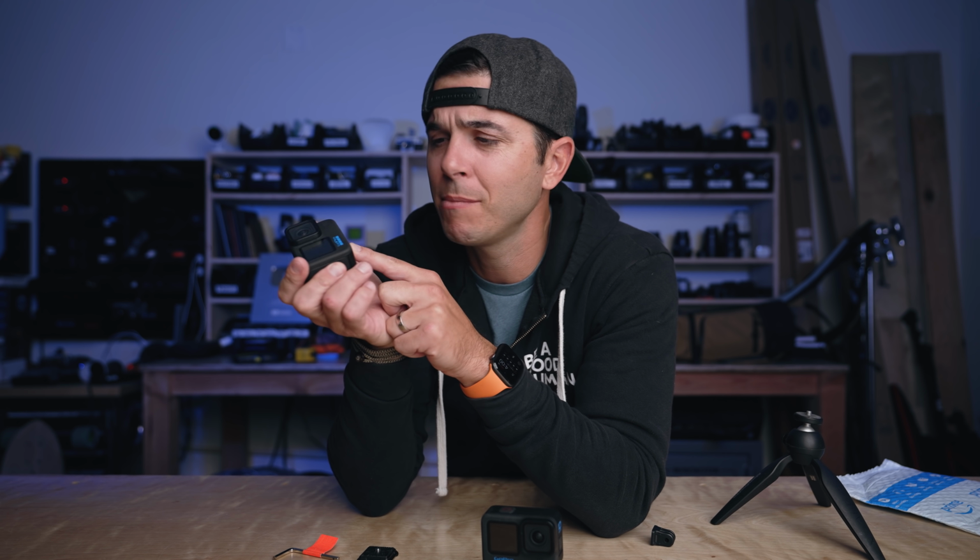All right, let me know what you guys think in the comments below. Is that worth it to you to have a 1/4-20 GoPro? Do you think GoPro should just do this? Like, should the GoPro 11 just have a 1/4-20 mount on it? Because it should. And there's clearly room for it since these guys were able to do it.